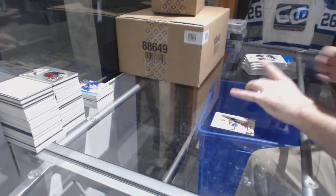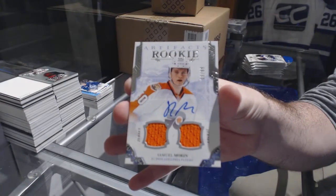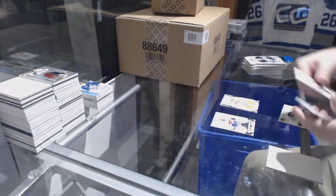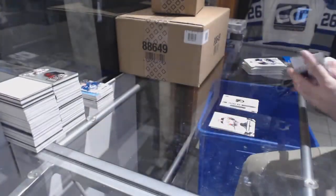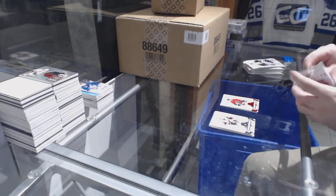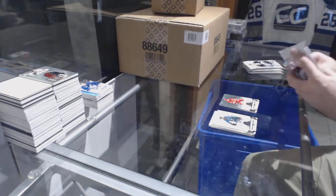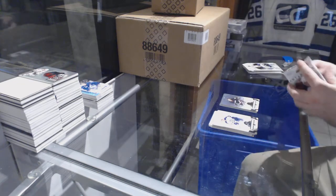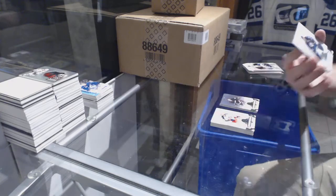We've got for the Flyers, number to 99, dual rookie jersey auto, Samuel Morin. We've got a rookie redemption, Philadelphia Flyers. Matthew Tkachuk to 299 for the Calgary Flames. Henrik Zetterberg for the Red Wings to 599. Timo Solani for the Anaheim Ducks to 599. We've got a dual jersey to 165 for the Winnipeg Jets, Mark Scheifele.